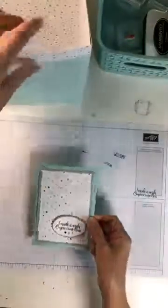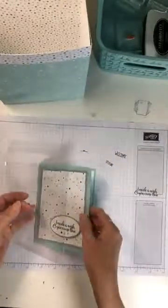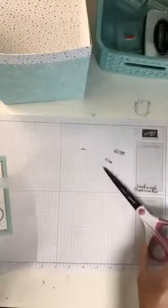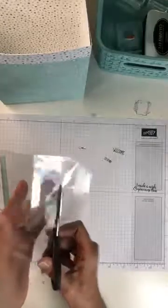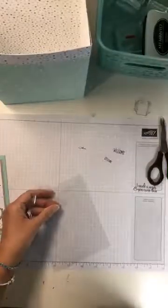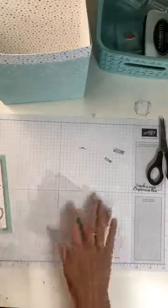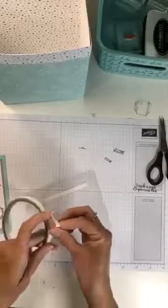Okay, and you know what? I have this clear, can you see it? It's a clear envelope. And I'm going to trim that flap off. Okay, put that aside. And where did I put? I do have tear tape here. And I'm going to put a few strips on my envelope.